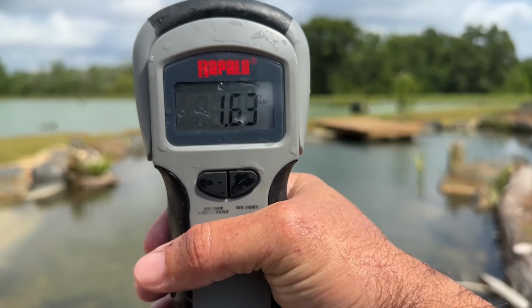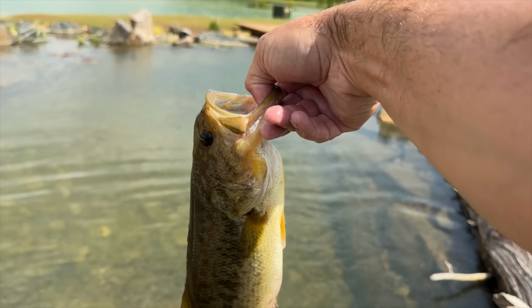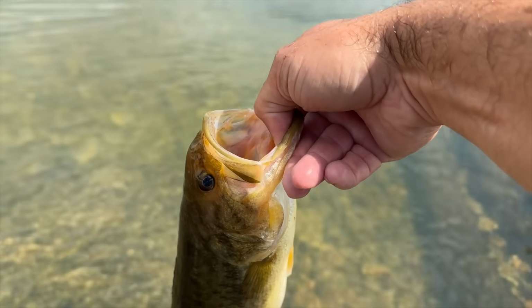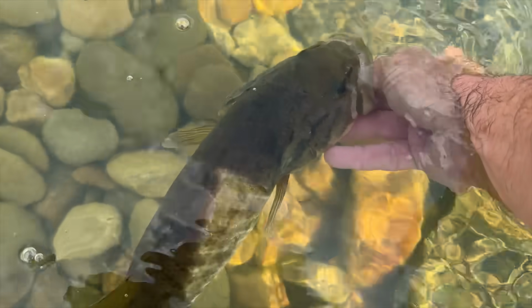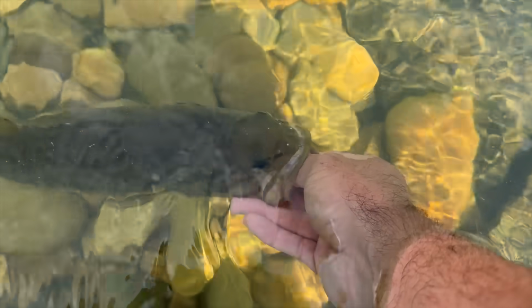Alright, Tiger weighs 1.74 pounds. And there's one good last look at him. About to enter his new pond, right here in the shallow area. We enjoyed the past couple years, buddy. Hope you enjoy your new home.